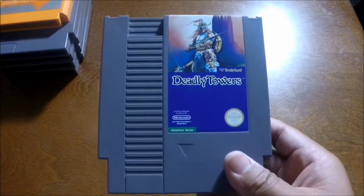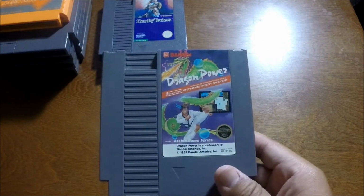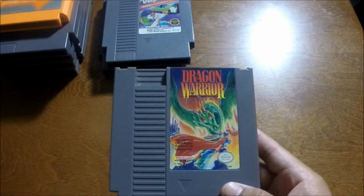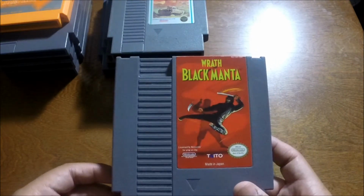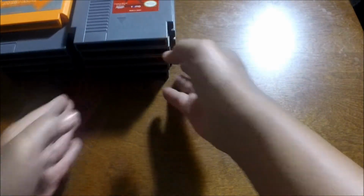Next I made a trade with an Instagram user. He posted these 5 NES games for trade. I sent him a couple pictures of stuff that I had, and we made a deal. The 5 NES games are Deadly Towers, Dragon Power, Dragon Warrior, Iron Tank, and Wrath of the Black Manta. I was stoked to pick up these 5 games from him. It was a sweet trade on both ends.